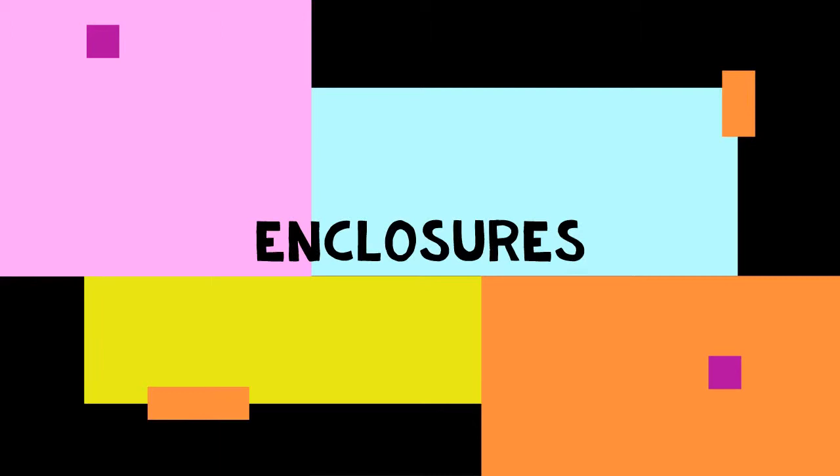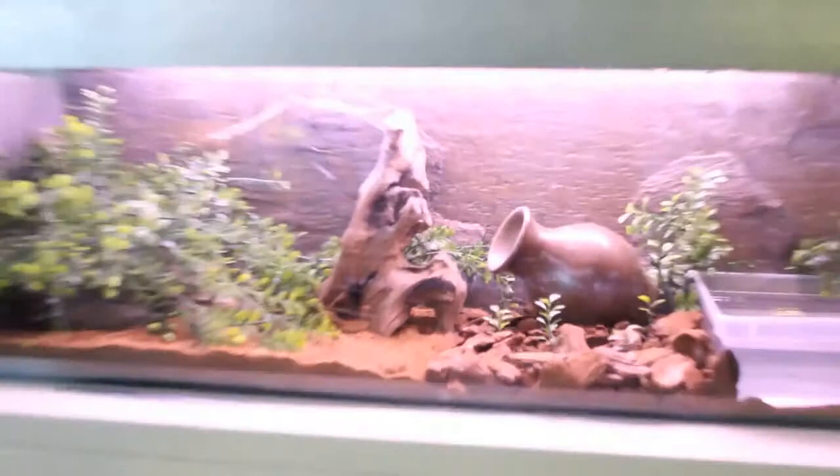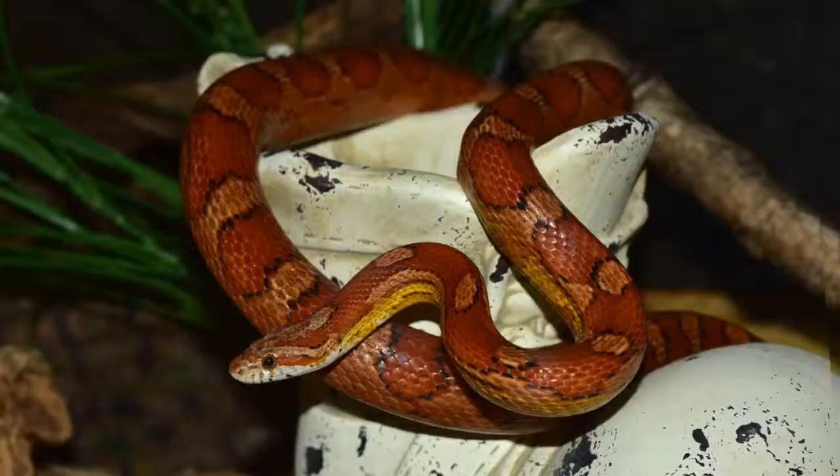Enclosures. Let's begin with glass. The advantage of a glass enclosure is it will provide the easiest way to see your snake. No guesswork here. Glass enclosures are also good at helping to control humidity levels, but can also be a bit difficult to heat during the winter months, especially if the enclosure is large. Generally speaking, glass enclosures are the highest on the price list of the common trio, that being glass, wood, and plastic. And speaking of wooden enclosures, that is our next item.